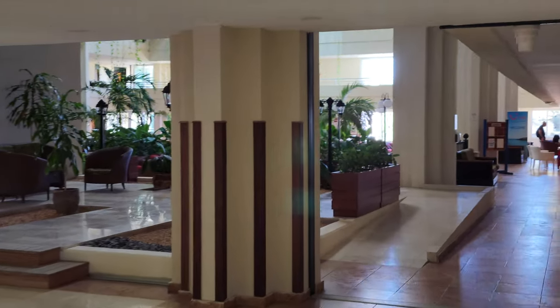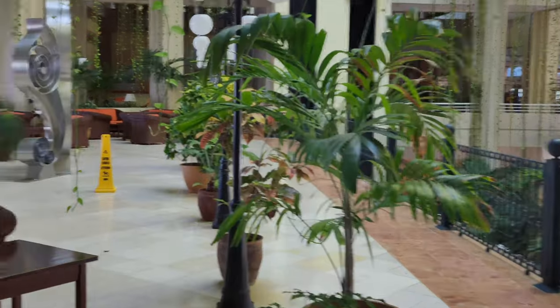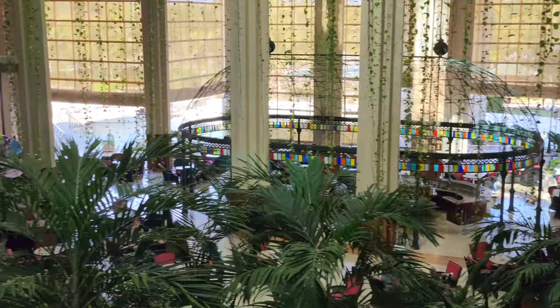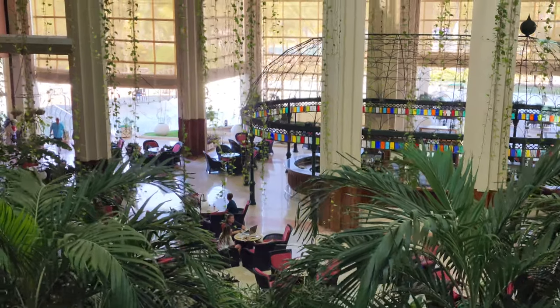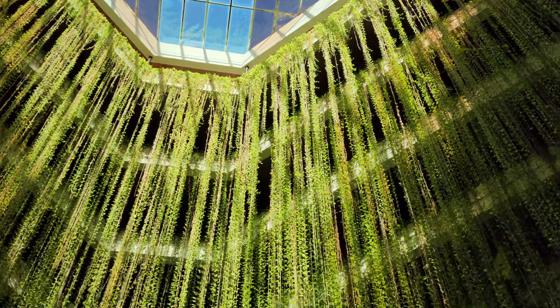A lot more seating area over here. Typically, when the hotel's not that busy, it's not really the place where everybody is hanging out. People are usually up in the lounge area over here. This is the third floor reception area, but most of the people are on the first floor down there where the bar is, of course. We got some plants hanging from the top floor there all the way down.